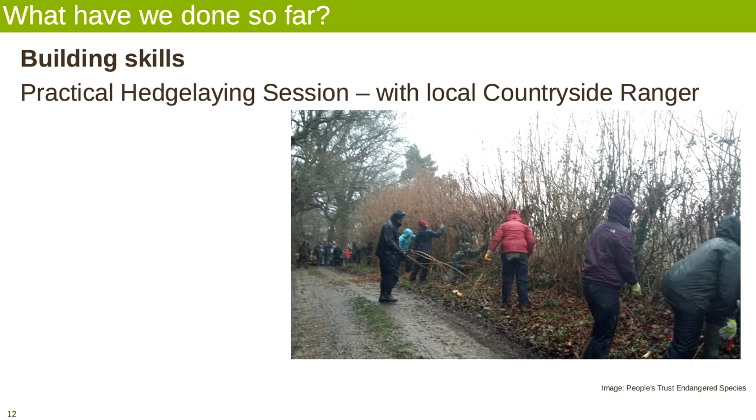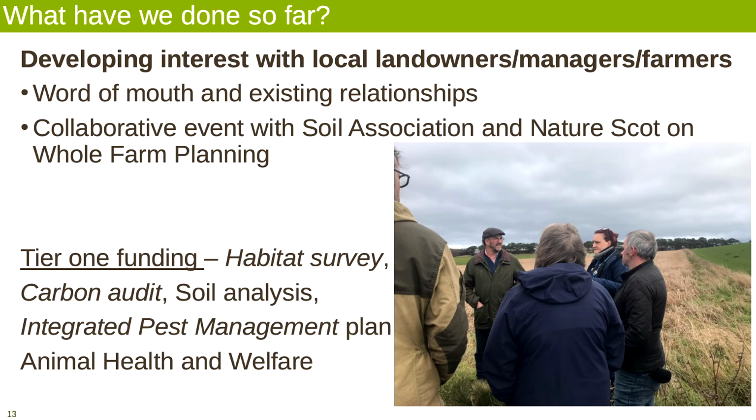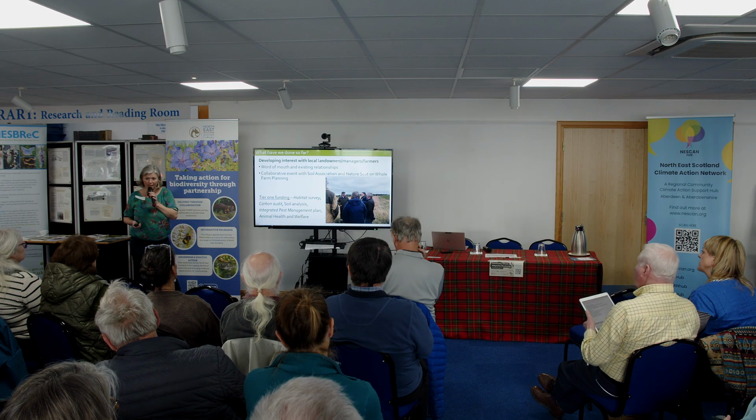We've then since then done some building of skills. So we've done a practical hedge laying session with the local countryside ranger, so building up skills of people so we actually know how to do our hedge laying. And we've been developing interest with local landowners, managers and farmers, both through word of mouth and our existing relationships. And we had a collaborative event with the Soil Association and Nature Scot on whole farm planning.